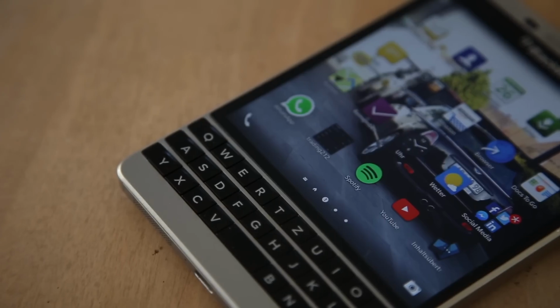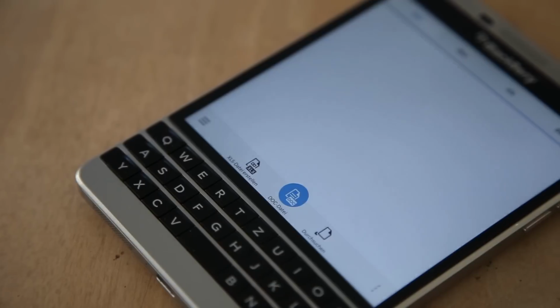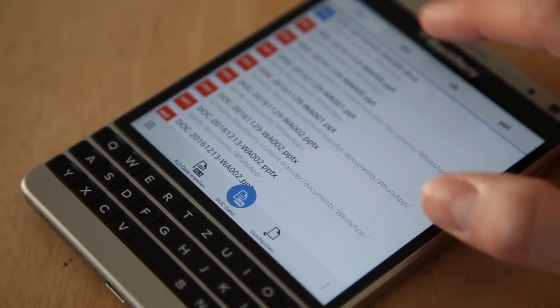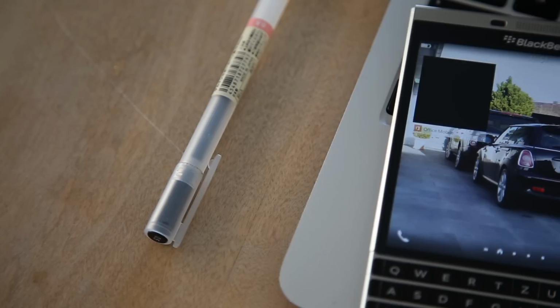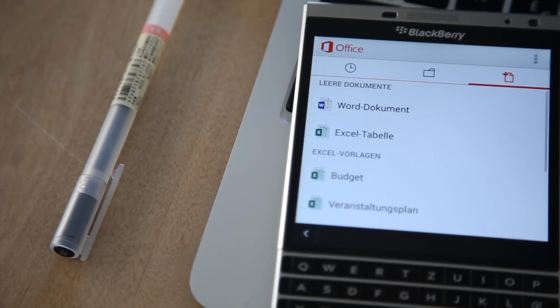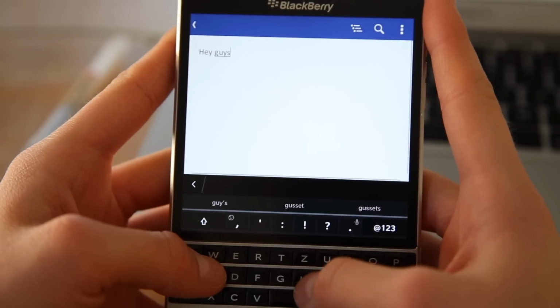Of course, the BlackBerry Passport is a productivity device, and for that you need good office apps. If you want to stay native, you could easily use the pre-installed Docs2Go app, which offers you standard features like tables, documents, and presentations. You could also use Microsoft Office Mobile, which also worked flawlessly on my BlackBerry Passport.